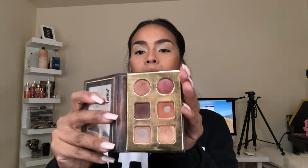But if it's not, it's gonna be the Tarte Pro To Go, and it's this one right here. As you can tell, I use it a lot, those two colors. And it has two extras, which I hardly touch, but you'll never know. Right now, I'm gonna be using the lightest color on Paloma, which is this one right here, and put that all over my lid.